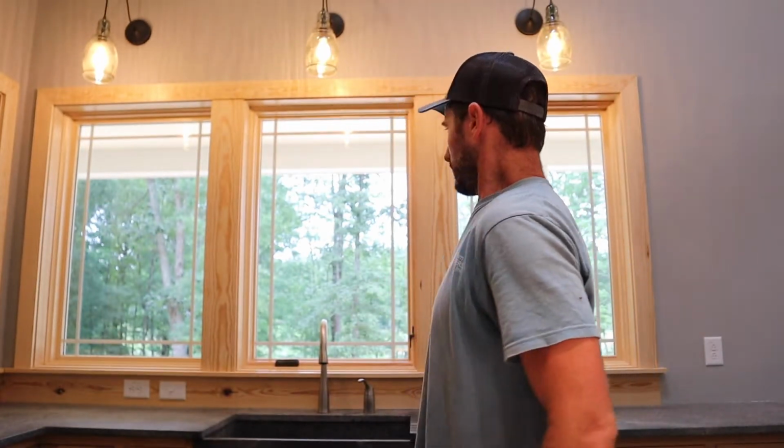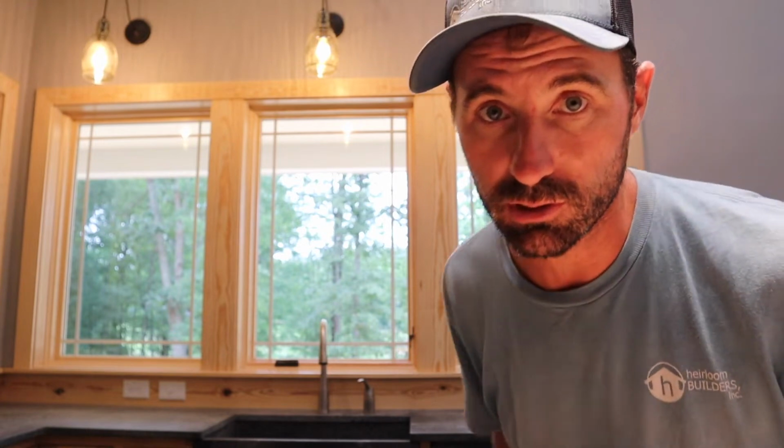Windows are a big source of natural light, and they really illuminate the kitchen throughout the day, all day, every day, until the sun goes down. It's really important to have at least one window that operates so you can get air moving inside and outside the kitchen. And having a big old bank of windows like this really makes it just a nice space to be in. It's well lit so you can see what you're doing without a bunch of lights on.